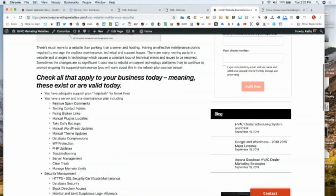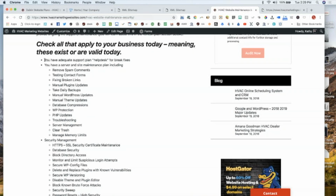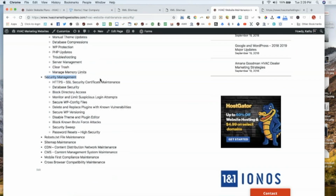So here's a list of the things you want inside a maintenance plan that they do either on a quarterly or a semi-annual or a monthly and sometimes a daily basis. Everything from having a help desk to help you with things that break, which your site will break as the world around it is changing. Making sure that they're able to take their backups, do protection, updates, upgrades, your security management, all of the different things that are necessary for security.